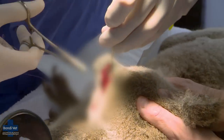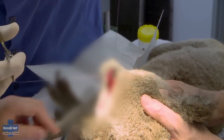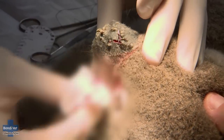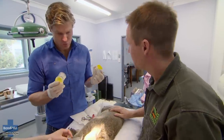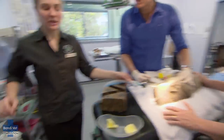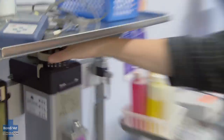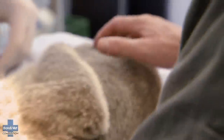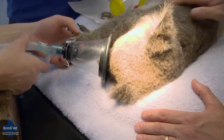Just putting a stitch in. This is clearly something that, as far as we know, hasn't ever happened before. So, hopefully the answer will be in there. It's nice in there. I reckon we're done, Narelle. Now, I can wake up, hey? Any anaesthetic has its risks, and it's just why in this situation you can never relax, and so we're not going to take our eyes off him until he's well and truly awake.